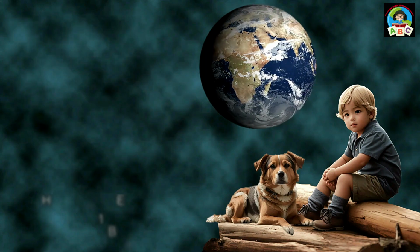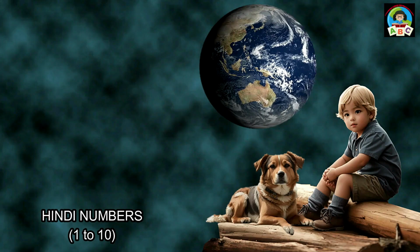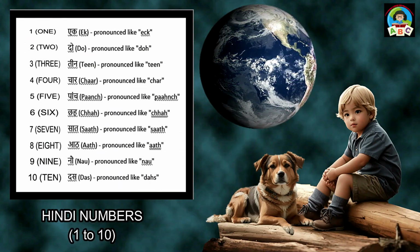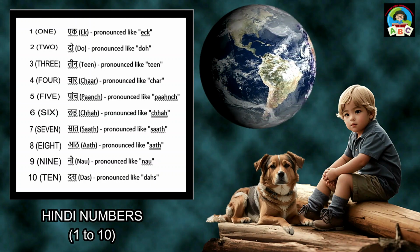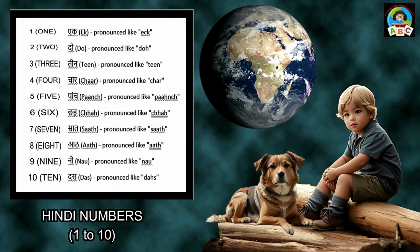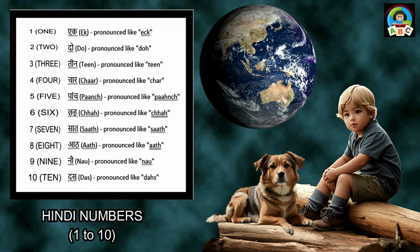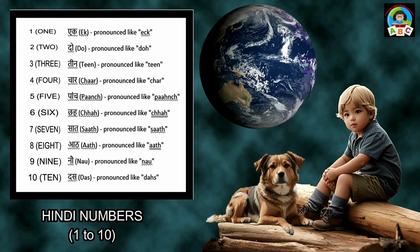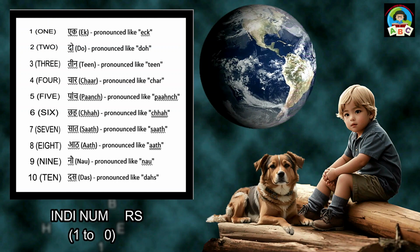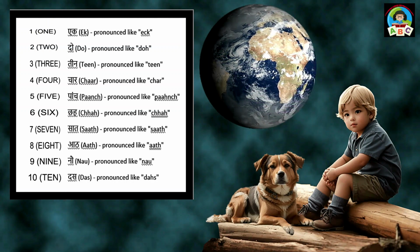In Hindi, the numbers from 1 to 10 are written in the Devanagari script, and they are pronounced as follows: ek, do, teen, char, panch, chhah, saat, aath, nau, das.